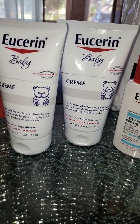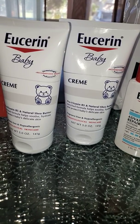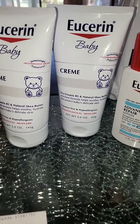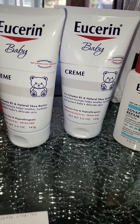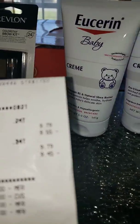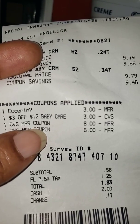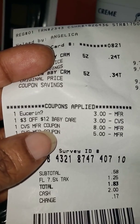And so I was like, okay. I had to purchase something else that was Eucerin just to get the CRT, because I needed that $10 extra care buck to use on my next deal. So this is what happened. I had the Eucerin, then the $3 off of $12 baby care. Then I utilized my CRTs from the extra care bucks from my last transaction.